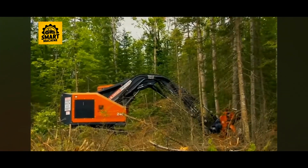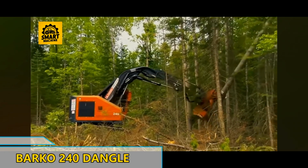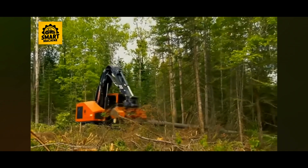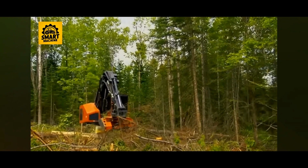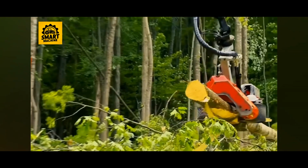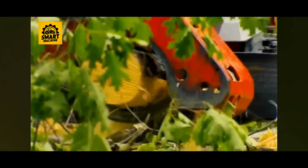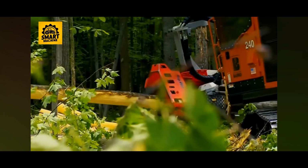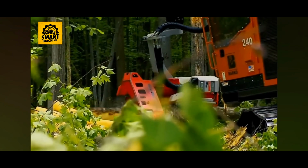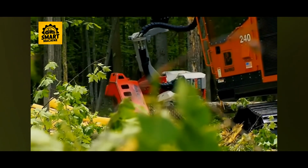Forestry professionals have been very fond of the BARKO 240 dangle because it has proven itself to be a powerful and trustworthy machine. It has a 220 horsepower QSB 6.7 Tier 3 diesel engine, which keeps the machine going to ensure smooth and excellent performance is given. It also works with the IQ electric hydraulic control system, especially in harvesting applications and even variable control.